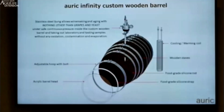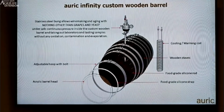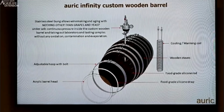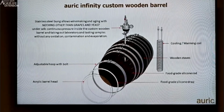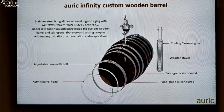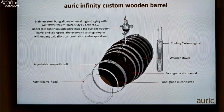This is the construction of the barrel and the technology itself, where we replace the silicone bung with a sustainable stainless steel bung, which is made out of stainless steel and will last for life. Then we have adjustable hooks with bolts, so that we can apply the same force on the hooks despite their position on the barrel. We have an acrylic barrel head.